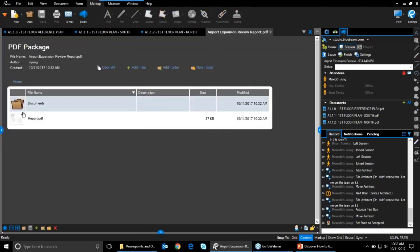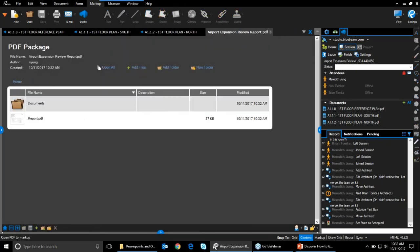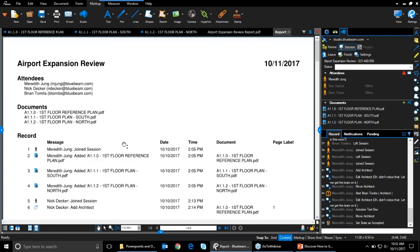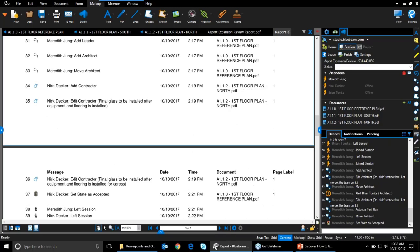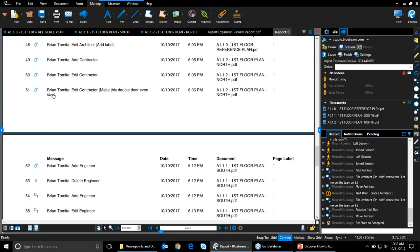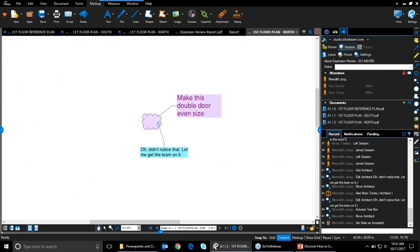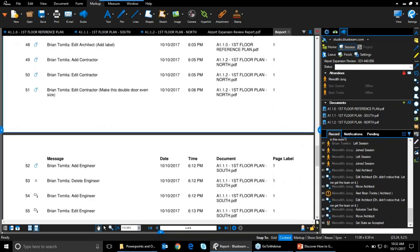It's got a folder with all of the documents. It's also back in this top level, got our report, and that report is hyperlinked. So if, for example, I were to jump down to the comment I placed, or Brian's comment, make this double door even size, I click on it, it jumps me to that comment in the document. So it's all hyperlinked to the views. Makes it very easy to get through our documents.